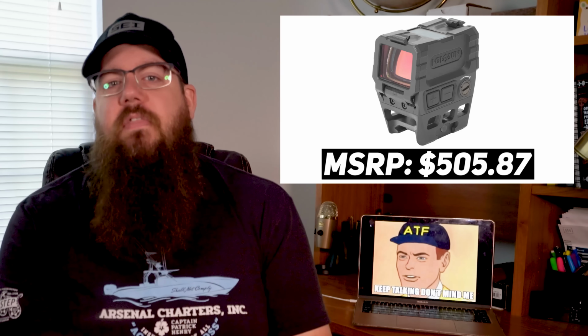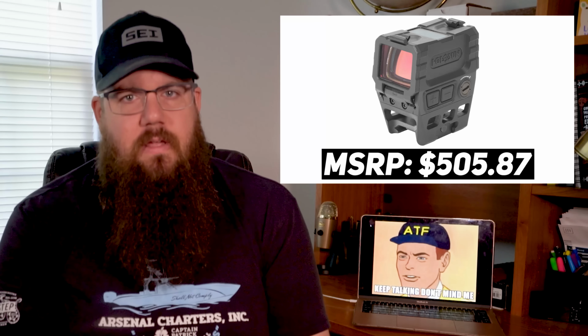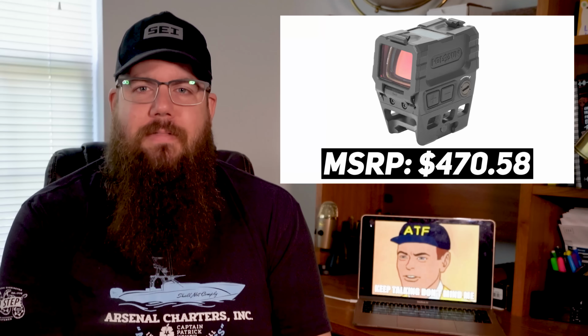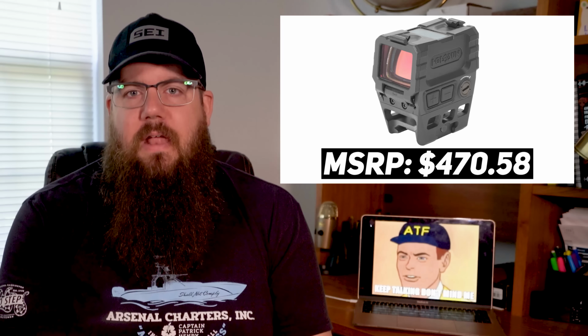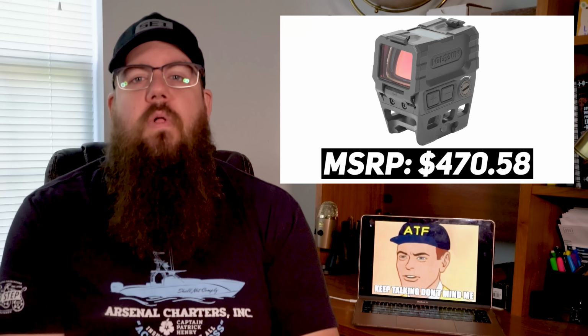In terms of pricing, the green reticle version has an MSRP of $505.87 and the red $470.58. Couldn't make that nice even numbers, so I had to put in the change. If this thing doesn't suck, and it probably won't suck, it could be a really cool option for your rifle.